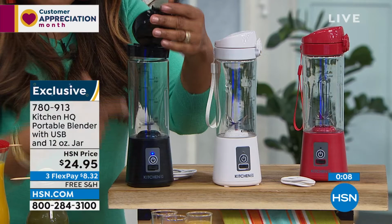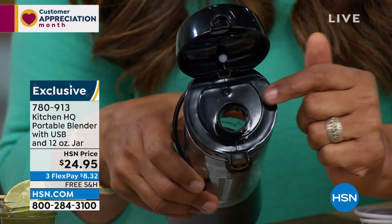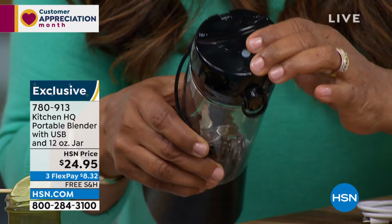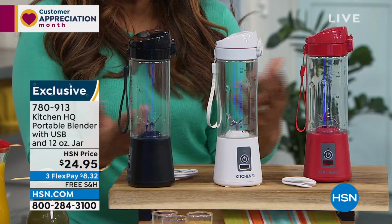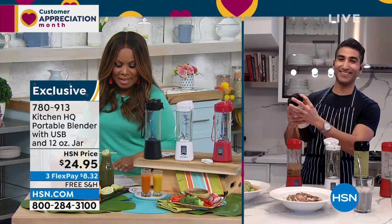And then here's what makes ours unique, that pour spout. Those other models don't have the pour spout with the lid. We listened to you, and you've said, wouldn't it be great to have that real pour spout with the lid so that I can go? That's what we've done for you. You've got the little handle here, and with free shipping, this is your chance to grab it. You will love it. Even if you have a larger blender, I think most of us do, compact, portable to go is really what's exciting about this one. And being able to shop today exclusively and get this Kitchen HQ brand, I think is phenomenal.